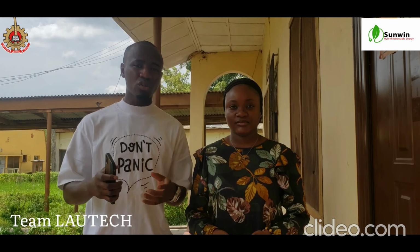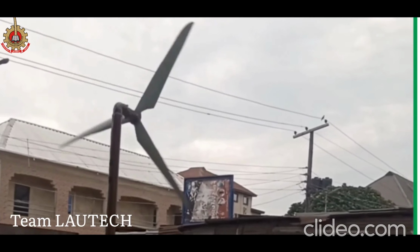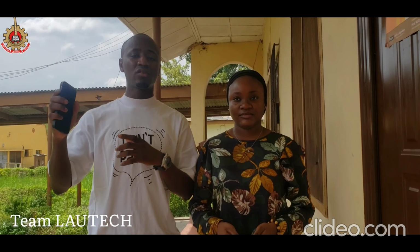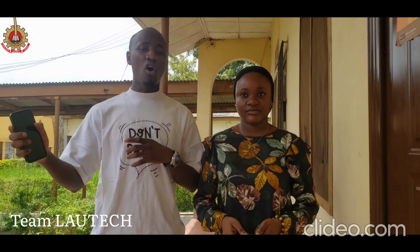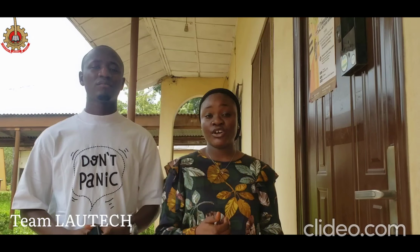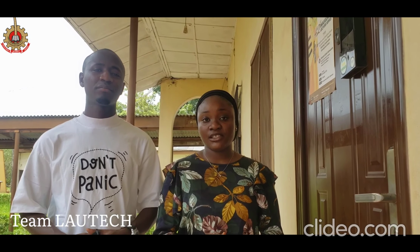So we have the solar system and we have the wind system. The solar system is going to generate electricity of 4 kilowatt hour per day, and the wind system is going to generate electricity up to 3 kilowatt hour per day. So we have a technical design. We have already developed our prototype design.